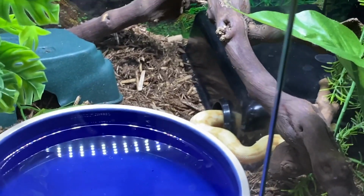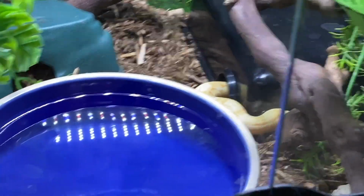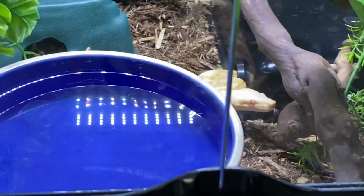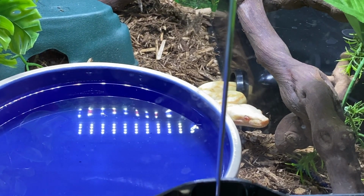Different. Usually she's in her hide, just sticking her head out, but today she's searching for it. It's very interesting. Hope she doesn't bite me.